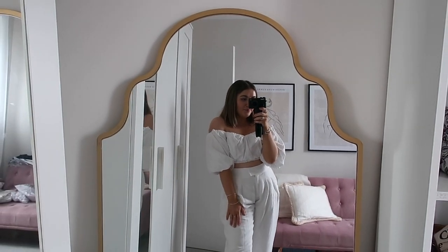Now I shall show you what I've been picking up. As I said, we've had a new little order arrive from Revolve. I realised I picked up this box and it's not actually a branded box or anything. I never understand why Revolve don't do that.